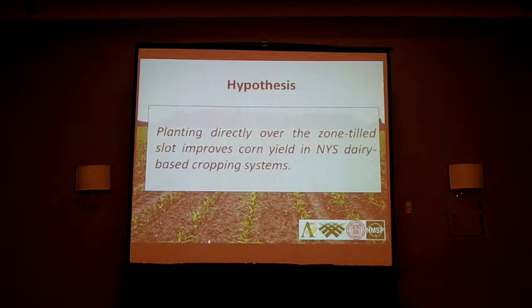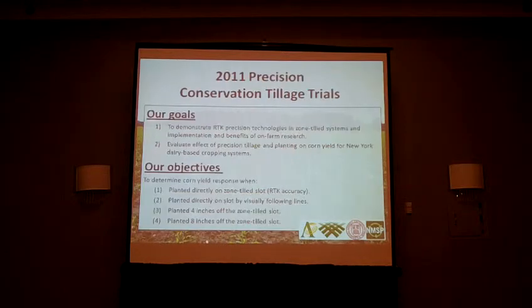So our hypothesis going in, our bias, if you want to say, mine anyway, was that planting directly over the zone till spot is going to improve our yields. So we've already shown you our goals. The objectives and the method we were going to test our hypothesis is we're going to go into a field, we're going to have a pass where we used RTK to make sure we planted right over that slot.